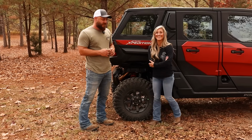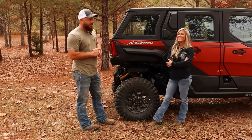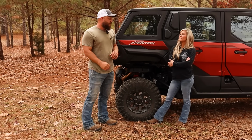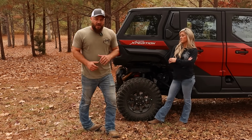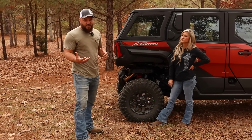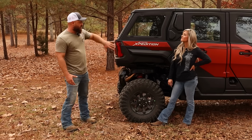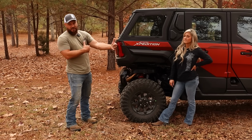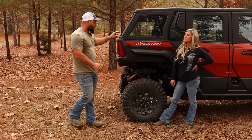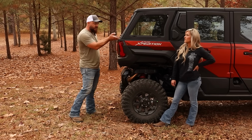We already have a Jeep, so we're going to compare the two in an off-road scenario and show you why we didn't want just another Jeep to go off-roading. There's two different Expedition models. They have the ADV, which is what we have, and then an XP. The big difference is you get a hatchback or you get a truck bed like on a Polaris Ranger. We really wanted this style so we can get everything out of the weather.